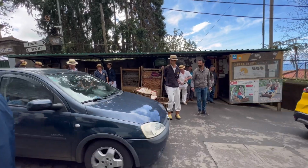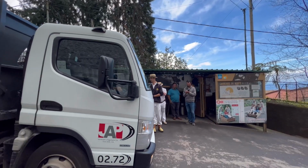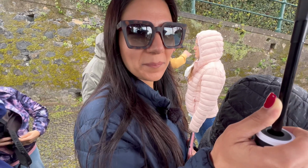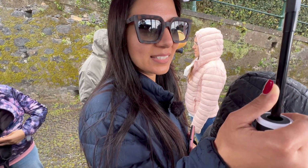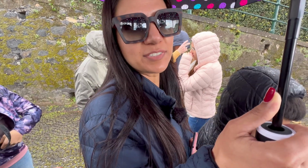And mind you, there are still cars on the roads that they're taking us on. I'll put a little footage here. There was a giant truck right behind the wicker basket, and they were letting the truck go. Slightly scary fun fact is they go down at a speed of about 30 miles per hour, and it's going to be a 15 minute long ride.